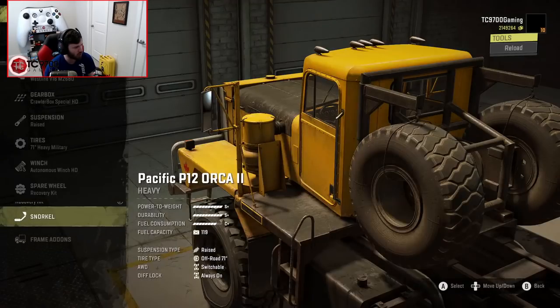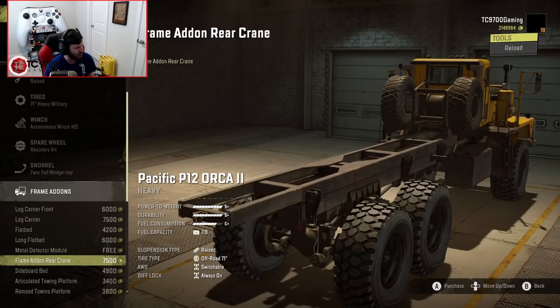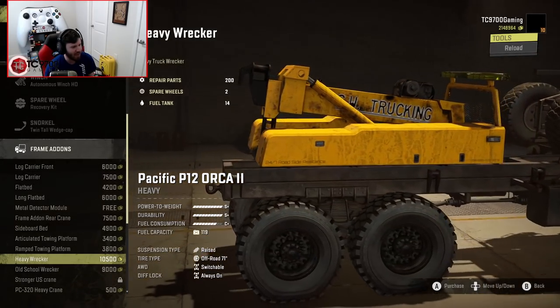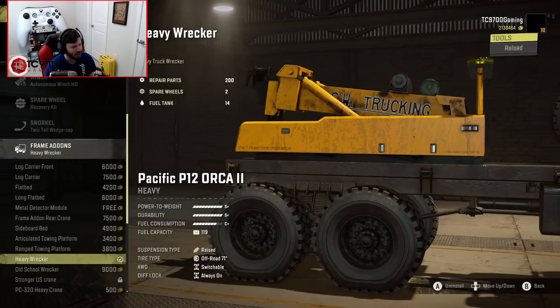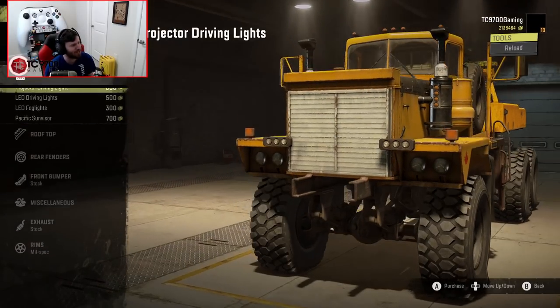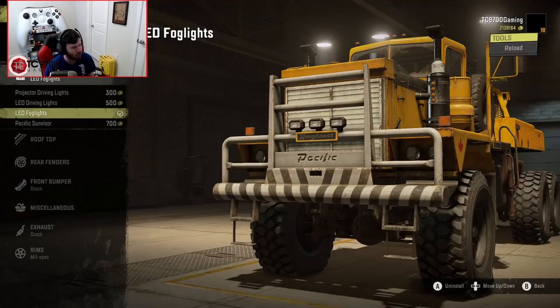We're going to do the recovery kit on the back, twin tall wedge cap snorkels, and this is where we get to option in our heavy wrecker platform. 24/7 roadside assistance, dude. Oh, this thing is going to be so sick. All right, so we can do... Oh, dude, I love the little LED fogs that you could put on the front.